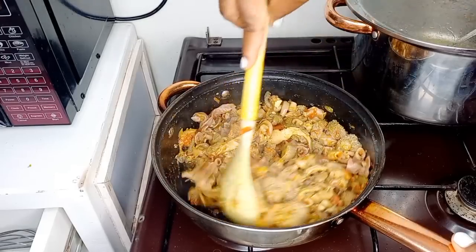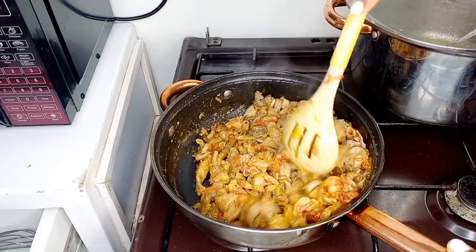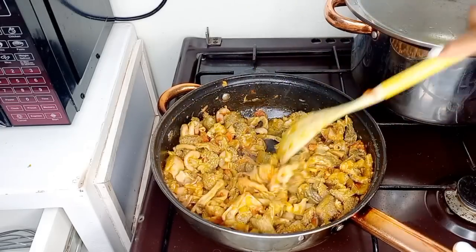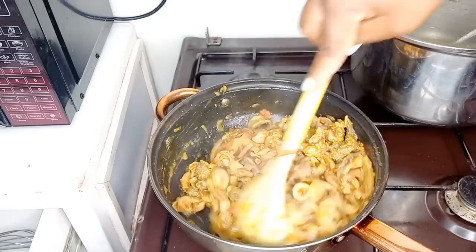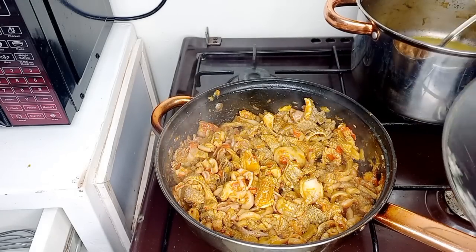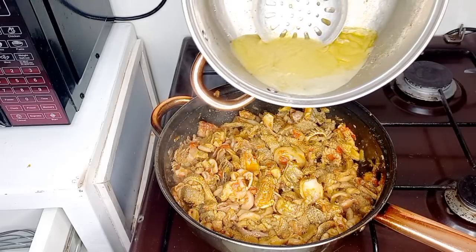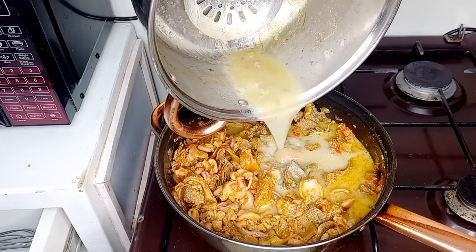Those are the results. The matumbo gets all the color from the turmeric and the curry powder, and also gets the flavors from the tomatoes. You don't want to be cooking your meat and then the broth is on a different side, and also the meat just comes out plain. You just have to get the meat releasing all the flavors of everything that you've added. So this broth is so rich, it's so rich with everything and flavors.